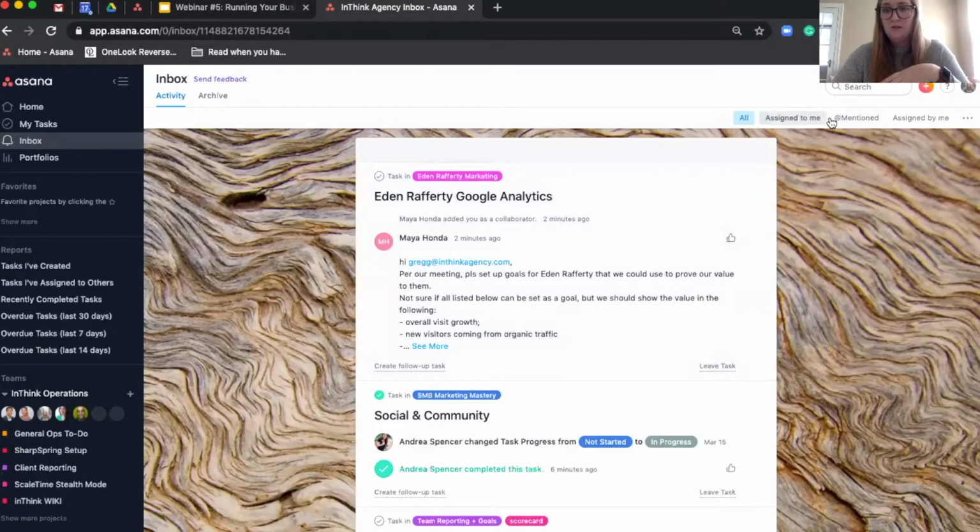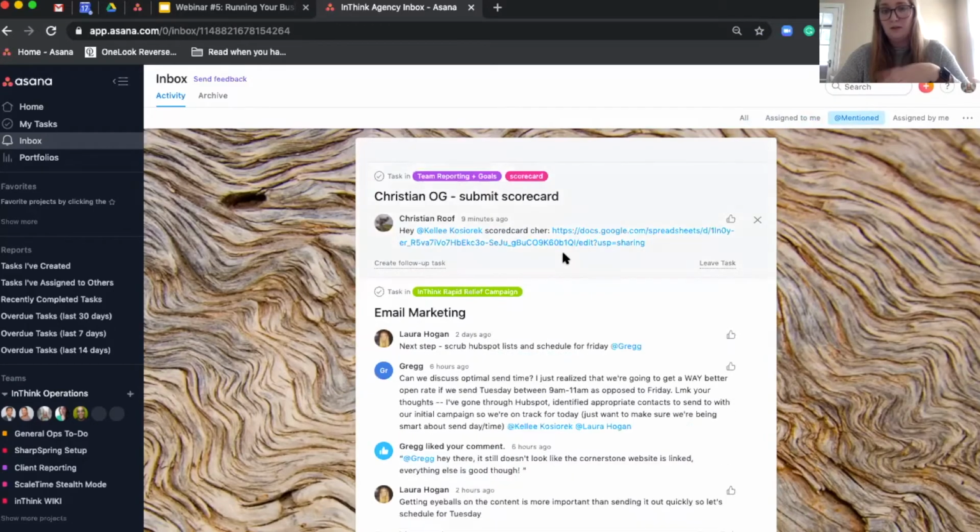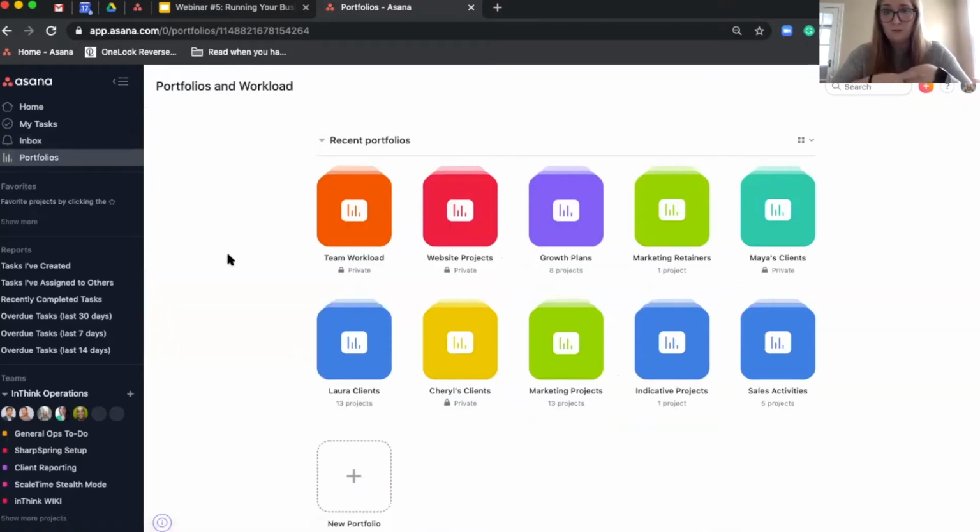So I like these two a lot, where I can see things that are just assigned to me or things where I'm mentioned. So this is a great view right here. These are things that I actually need to respond to, which is perfect. Moving right into the portfolios. This is an awesome tool.